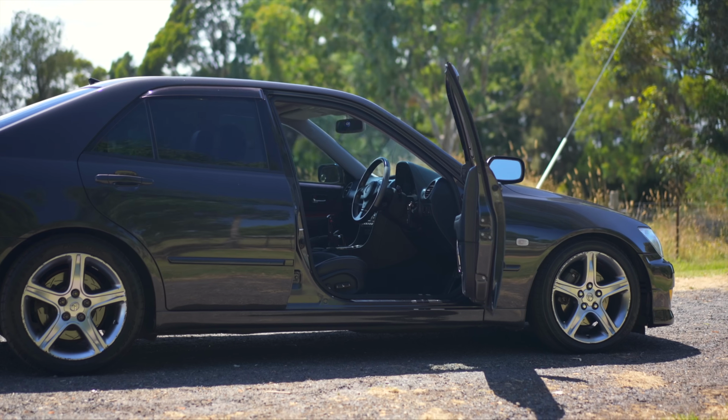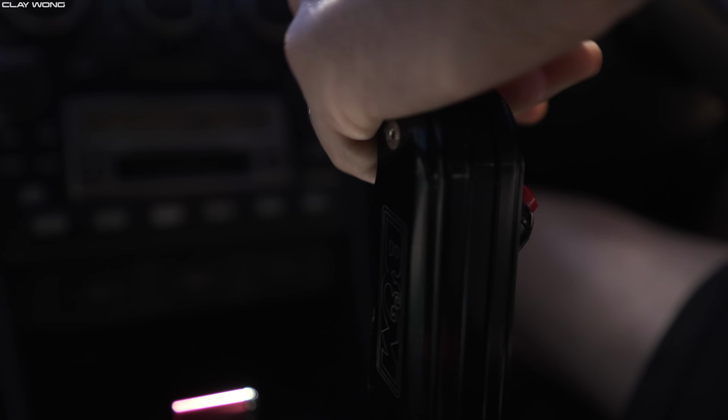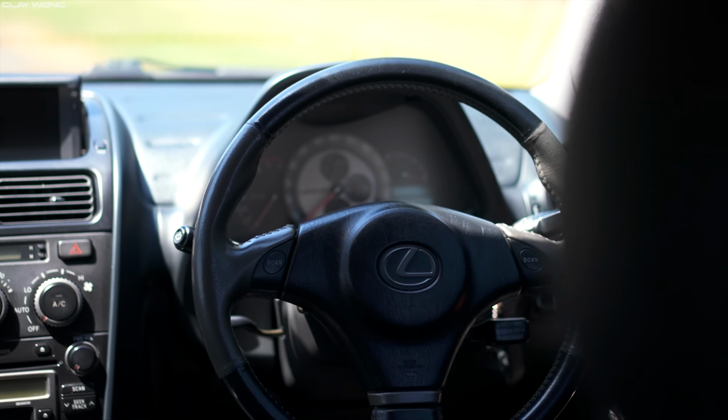So right off the bat, this car has a 2-speed Power Glide transmission. It's really easy to operate. I've become quite familiar with these cars as of late, and they're just a really nice, easy transmission that handles a lot of power. So let's pop down the windows a little bit.